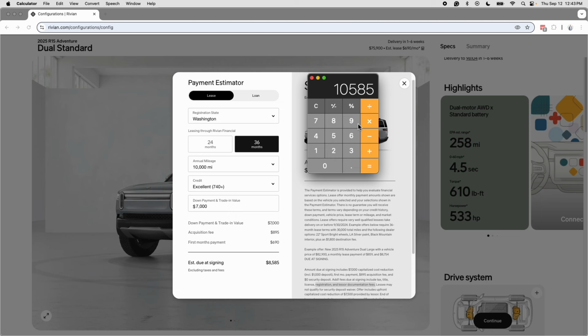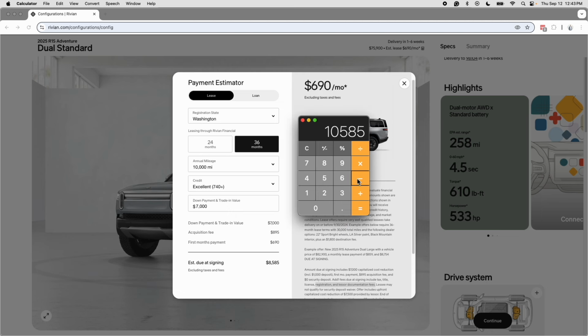$10,585. Now what we'll do is we'll subtract the monthly payment of $690 from this amount, since that's included in the due at signing amount, and you get $9,895. Now what we'll do is divide this total due at signing amount by 36, since this is a 36-month lease, and that breaks up that due at signing amount into 36 equal parts, and you get $274.86. Now what I'm going to do is add the monthly payment of $690 back in, and you get a pre-tax monthly payment with $0 down.